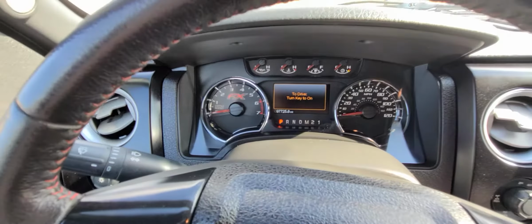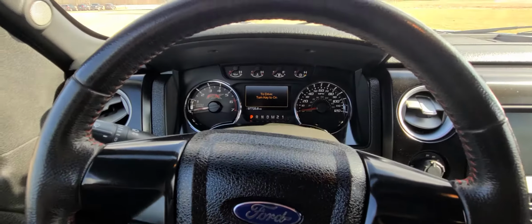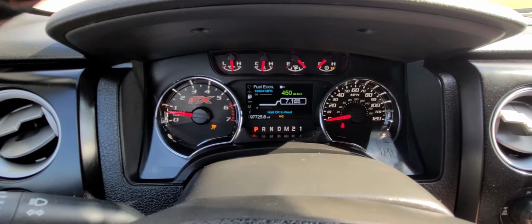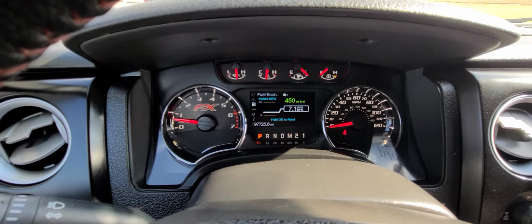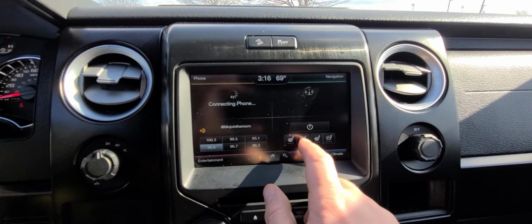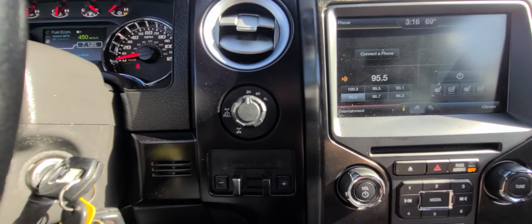Here's the mileage. Obviously, it's not 7.1 miles per gallon average. Heated seats, cooled seats, all the fancy options.